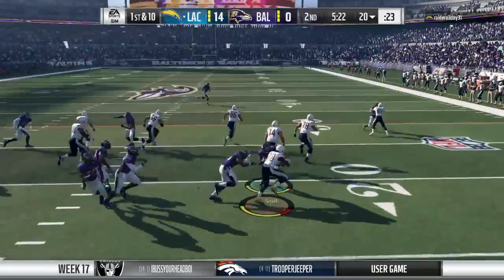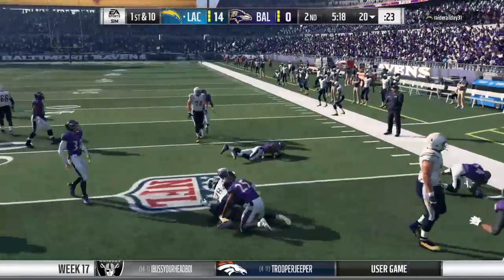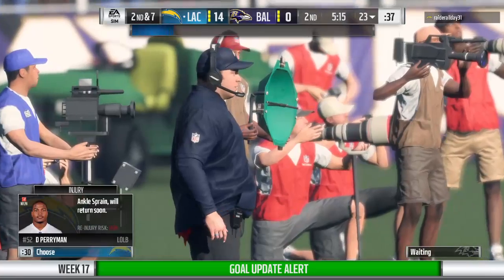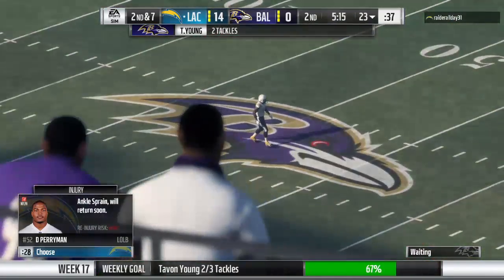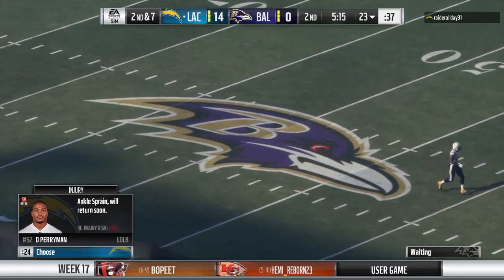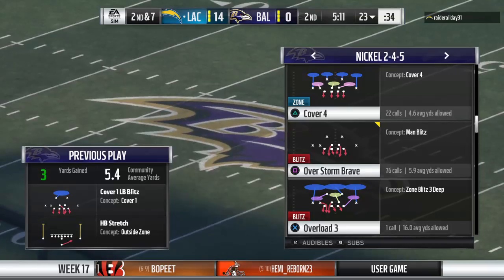He'll start the drive with a run by Gordon. He'll get about 3 as he's taken down at the 23. Well, he hasn't made much of an impact in the running game thus far, and after that last run, not much is going to change in that area. He hasn't been able to get anything going, and really the offensive line not helping him much.